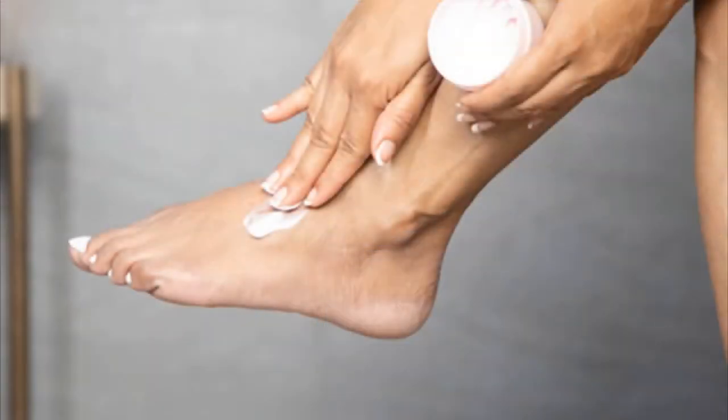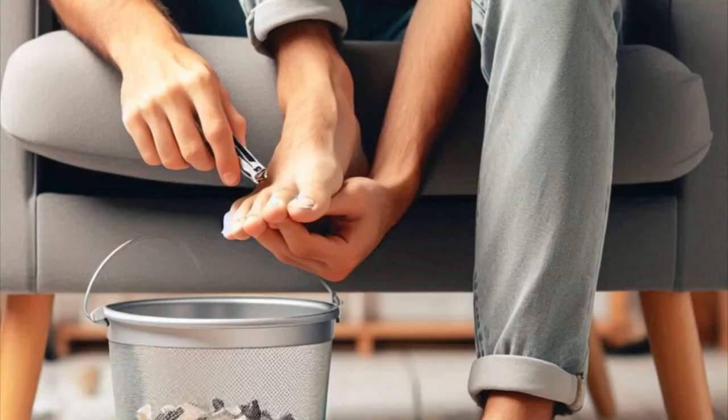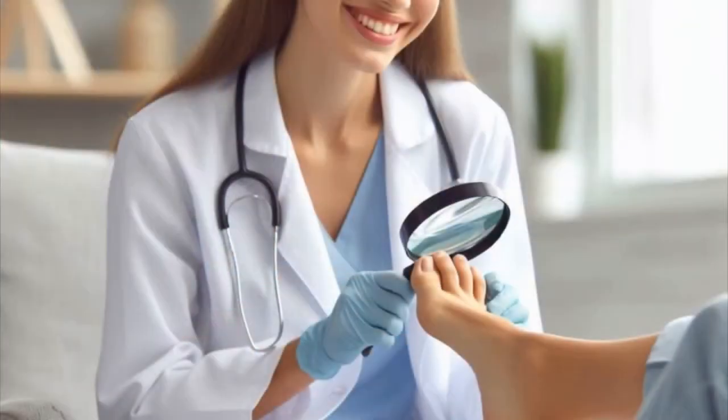Number 3. Keep your feet moisturized to prevent dry, cracked skin, but avoid applying lotion between your toes. Excess moisture there can lead to infections. Number 4. When trimming your toenails, cut straight across and file the edges. Avoid cutting them too short, as this can cause ingrown toenails. If you have trouble doing this yourself, consider seeing a podiatrist.